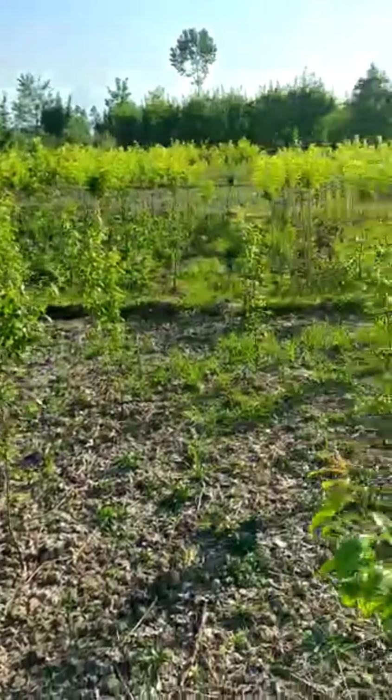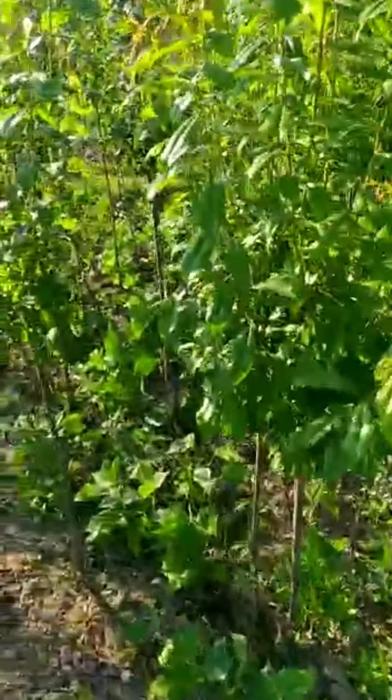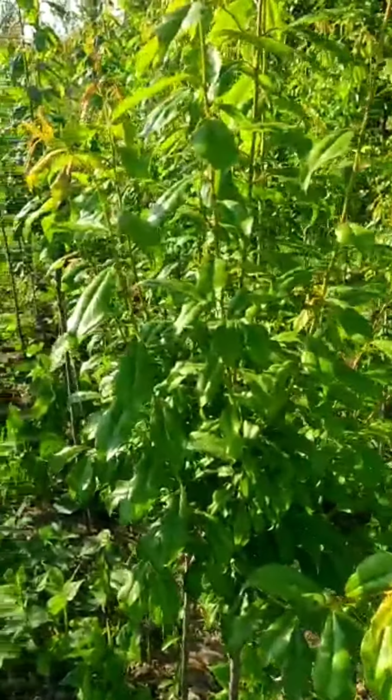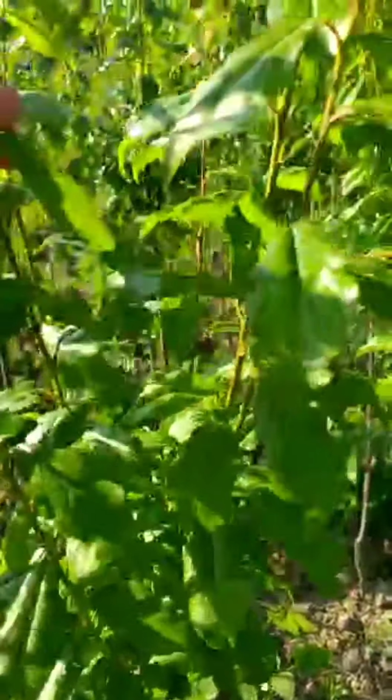You can see this whole block, as we have divided our nursery into blocks, and this block is mostly plum, and this plum is a feathered plum variety. This variety is black amber, as you can see for yourself. Very healthy plum material.